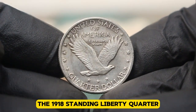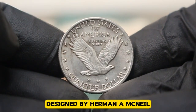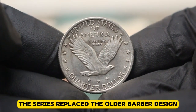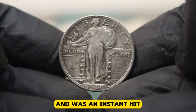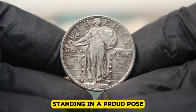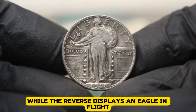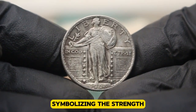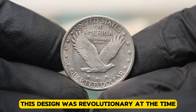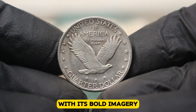The 1918 Standing Liberty Quarter is part of the famous Standing Liberty series designed by Herman A. McNeil. First issued in 1916, the series replaced the older Barber design and was an instant hit. The obverse of the coin features Liberty standing in a proud pose, holding a shield and an olive branch, while the reverse displays an eagle in flight, symbolizing the strength and freedom of the United States. This design was revolutionary at the time, and it marked a shift in coinage design with its bold imagery.